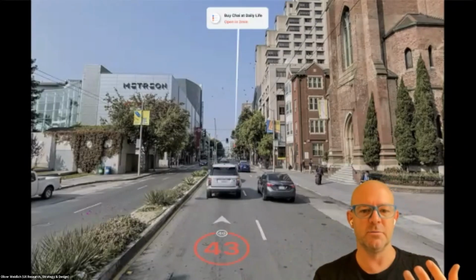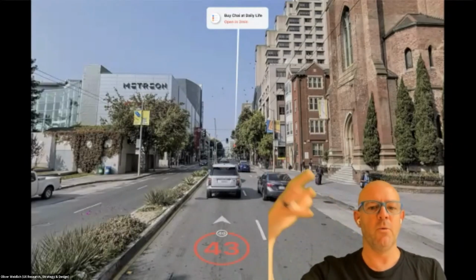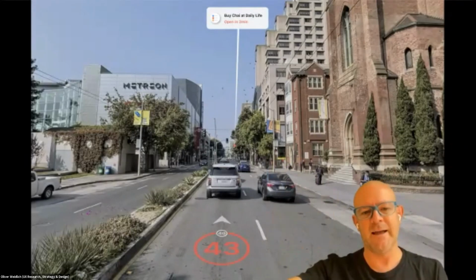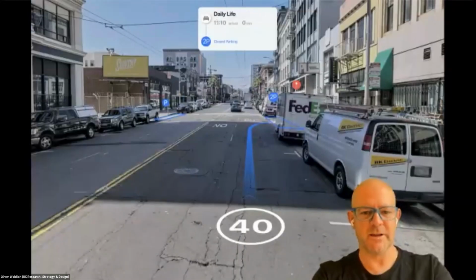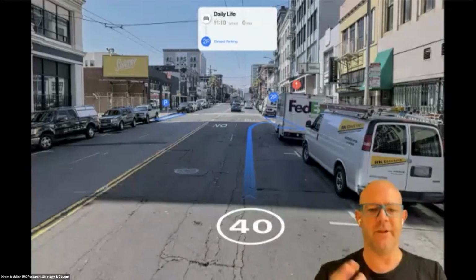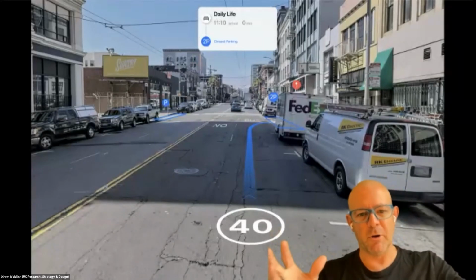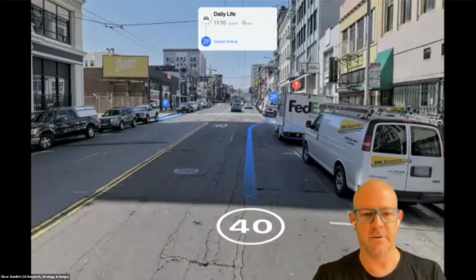And then I get closer to my chai shop and it shows me that there's something in the physical world that I wanted to be reminded of. And hey, that store happens to open in a couple of minutes. So I might want to get directions there. And then I might see that there are two car spaces close by because we understand the physical world and we understand that there aren't people booked into those spaces. Which one's closer to the shop that I'm trying to go to? What might be the better rate or the better parking time?